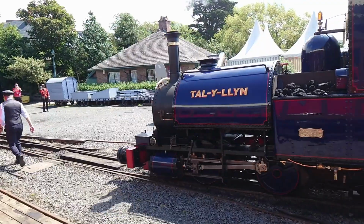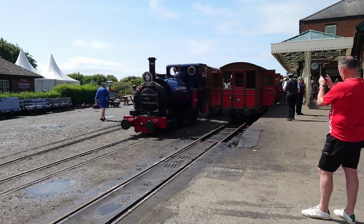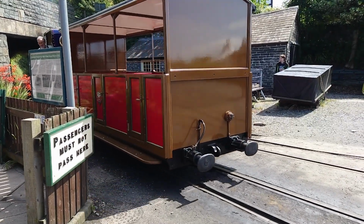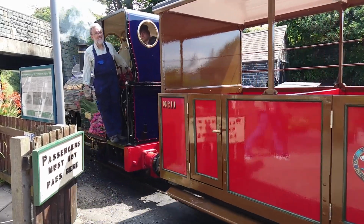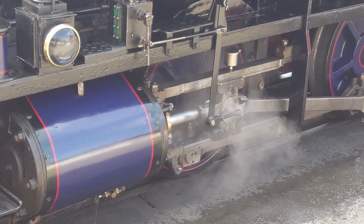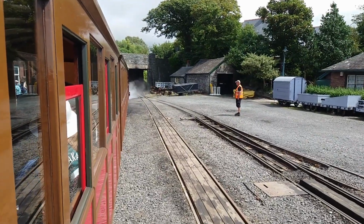Coaling completed, she needs to get the four-wheeled open coach number 11 that's been sitting in the number 2 road and attach it to the train for this peak 12:20 departure. And then our time is upon us. And with a blast of the whistle, another train follows the timeless tradition and begins another journey up the line.